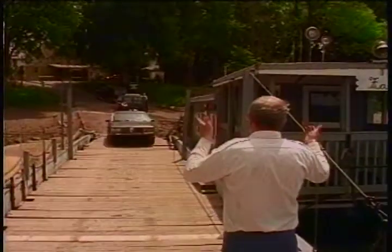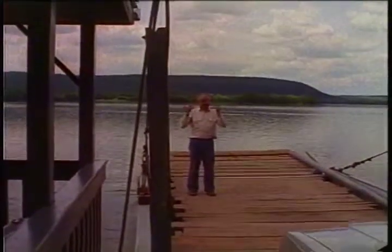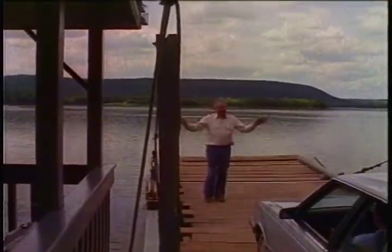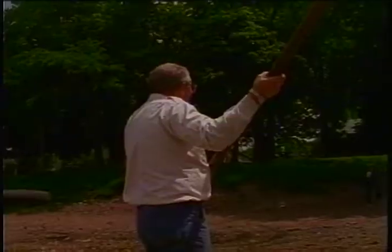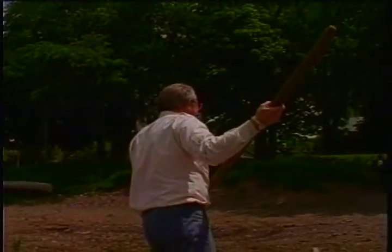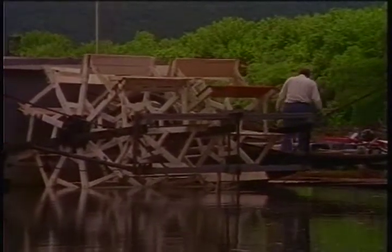Jack Dillman has over 25 years service with the Millersburg Ferry and is the senior captain. He enjoys relating his experiences. I had a chance to work with Hunter and Radel. They were the longtime ferry owners from about 1906 until 1968. So I'm a Hunter and Radel trained man, also because I was on during that period in the 40s.